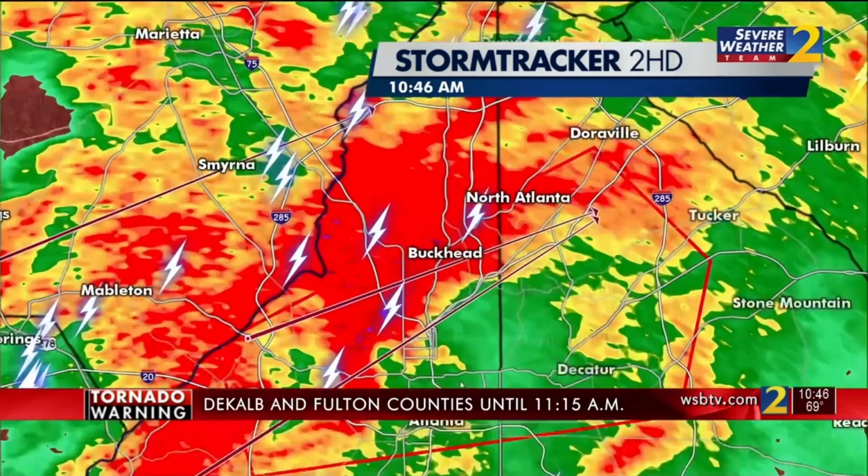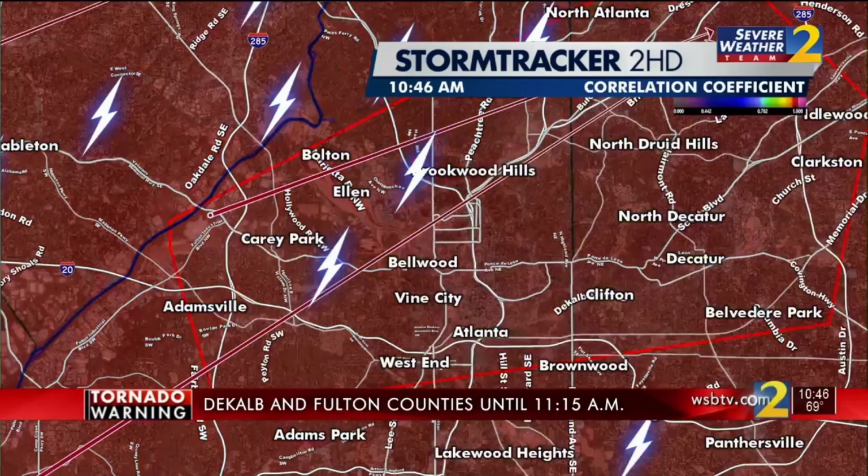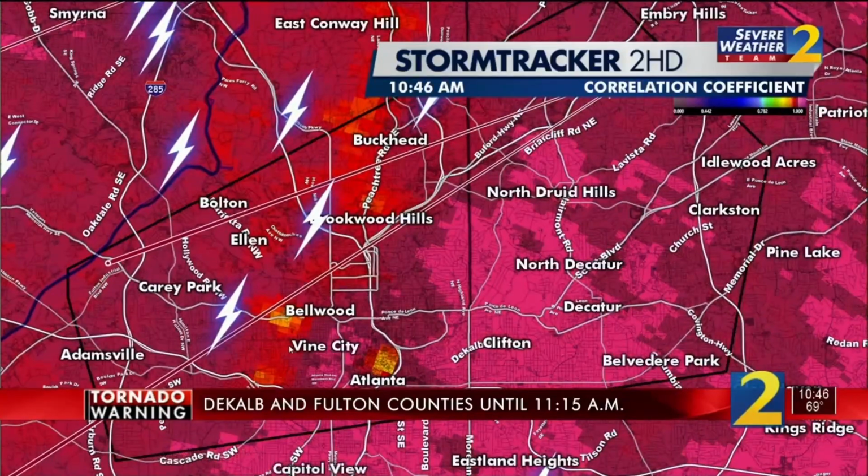So let's come in close again. Let's update you on where this circulation is moving across right now and get you ready so you can be in a safe place. So a couple of signs here, a couple of changes as we look at our correlation coefficient. Again, this is the MODA Storm Tracker 2 HD I used to first identify that we had lofted debris and we had a likely tornado. I don't see as well defined a pattern. So that is some good news there. That's something we're going to hope continues.